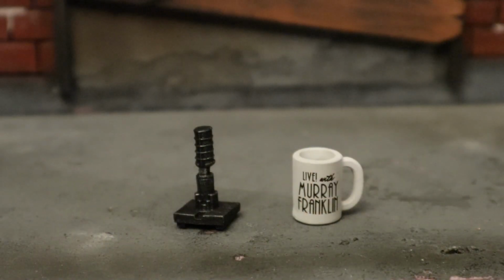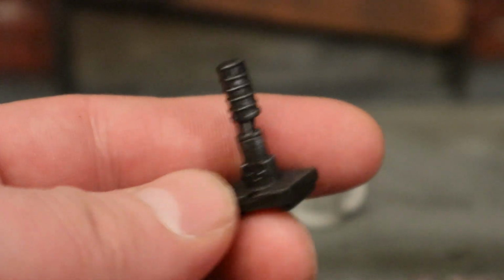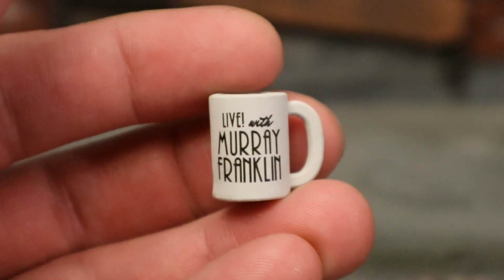Now let's check out his accessories. So first of all, we have this microphone that's going to sit on his desk once you assemble the diorama. Looks pretty good. And then we have this sort of coffee mug, which I think looks ridiculously oversized. Live with Franklin Murray.